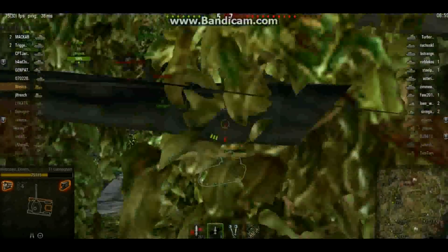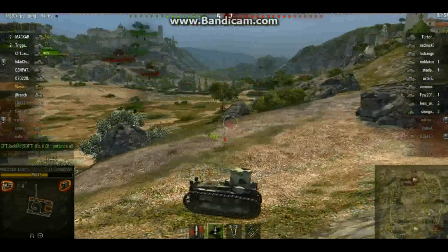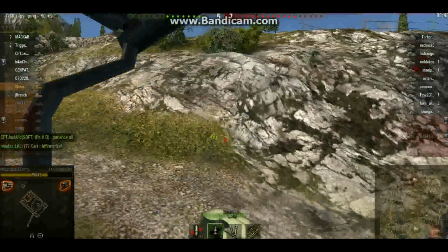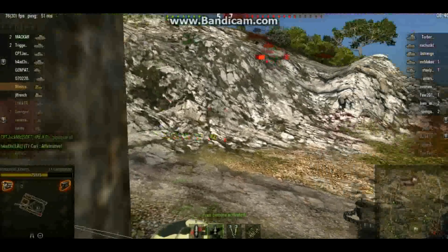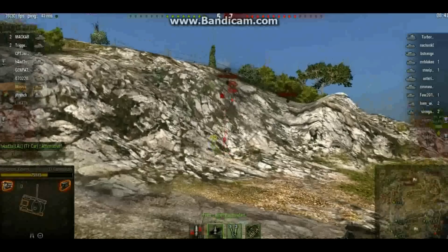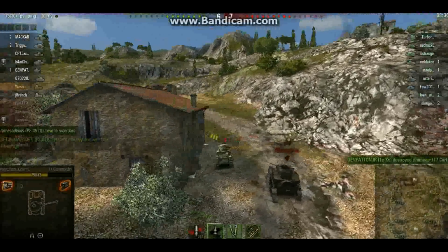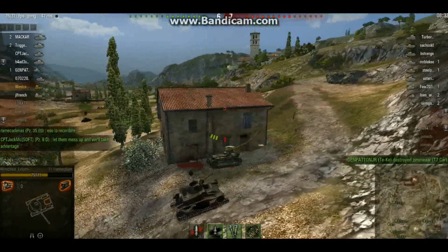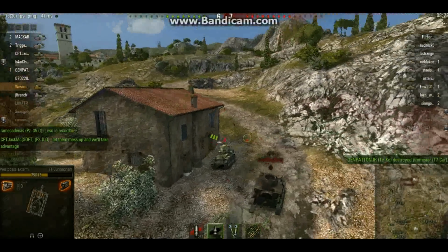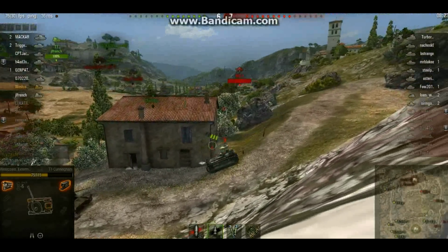Backing up. See if I can spot anybody else. Unless I decide to duck back down, because I don't know what the threat is yet. Oh, my team took care of them. Up again.